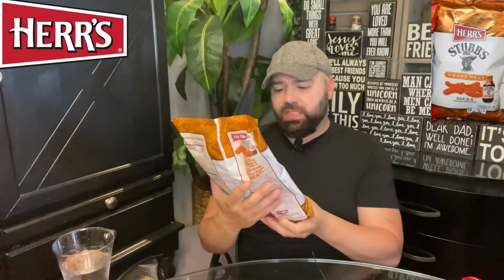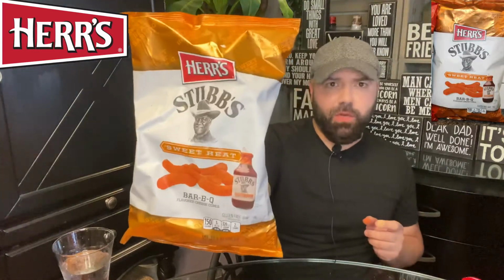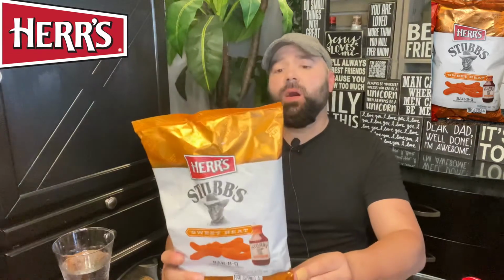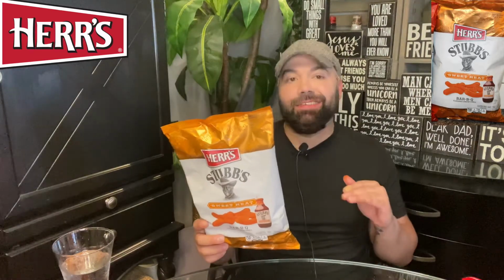Okay, so now here we have Stubbs, which is like a restaurant in Texas, I think Austin, Texas. And this is a sweet heat barbecue flavor. For this one, 15 curls is a serving size. And it's 150 calories for the serving size. And the sodium is 320 milligrams. So the sodium content is a little bit high. That is expected when you eat potato chips and snacks like this, the sodium is always going to be very high. That's why you have to be careful of not trying to eat this every day.